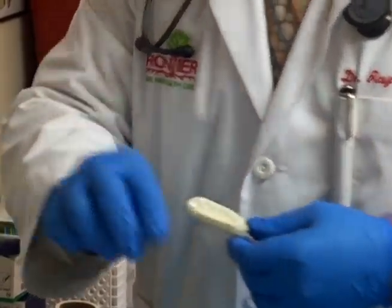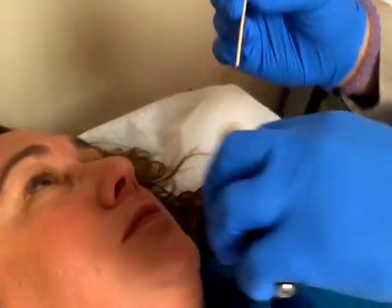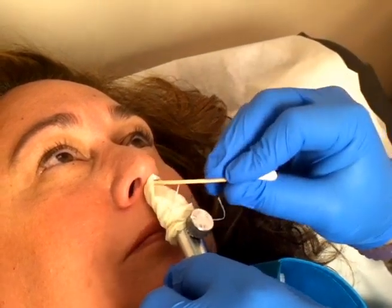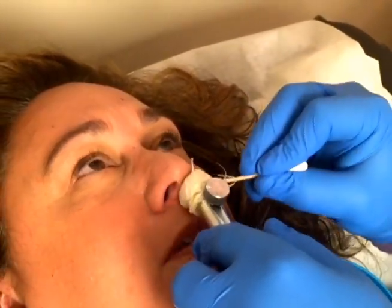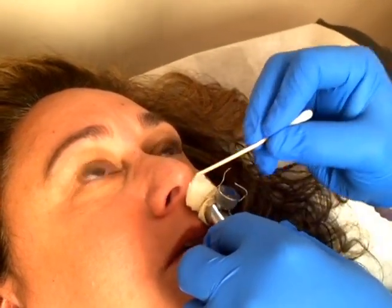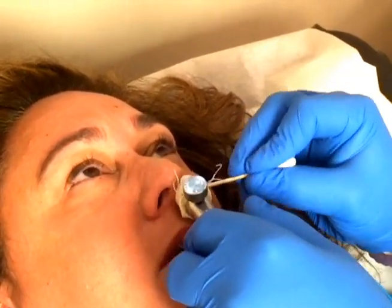Perfect. All right, and we are ready to go. I'm going to have you tilt your head back just a bit, turn towards me just a little bit, perfect. And we're going to start just by guiding this in nice and gentle. Okay, again, if you feel any issues, just raise that hand up and I'm out of there, okay? This is usually the easiest sinus passageway to get into, the one up on the top here. So again, you may feel a little bit of discomfort as we work our way in there, but it shouldn't be bad.